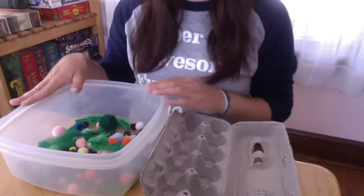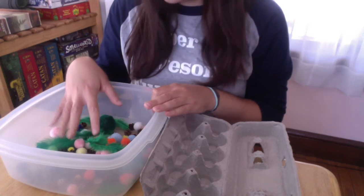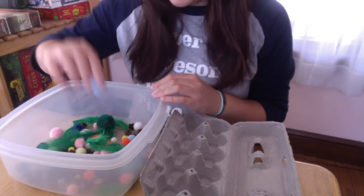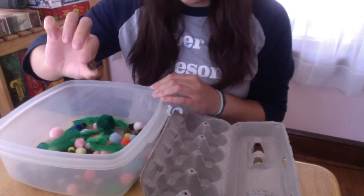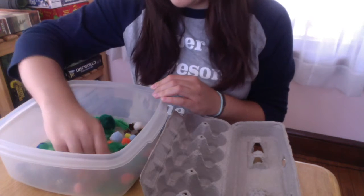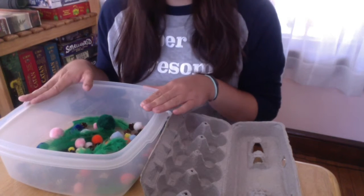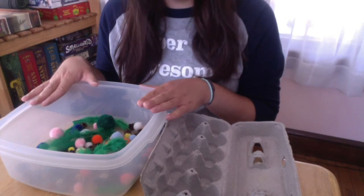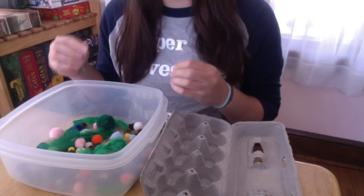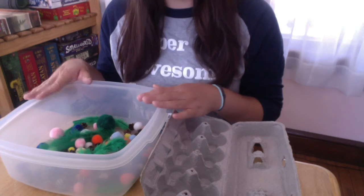I have a large container. It's just a plastic container that I've put my objects in. And for my objects, I have things like pom-poms, small pine cones, some very large beads that I've found in my cabinet, and some feathers. You can use whatever you have around the house for objects in these. If you have things like uncooked pasta or dried beans, things like that, you're more than welcome to use it.